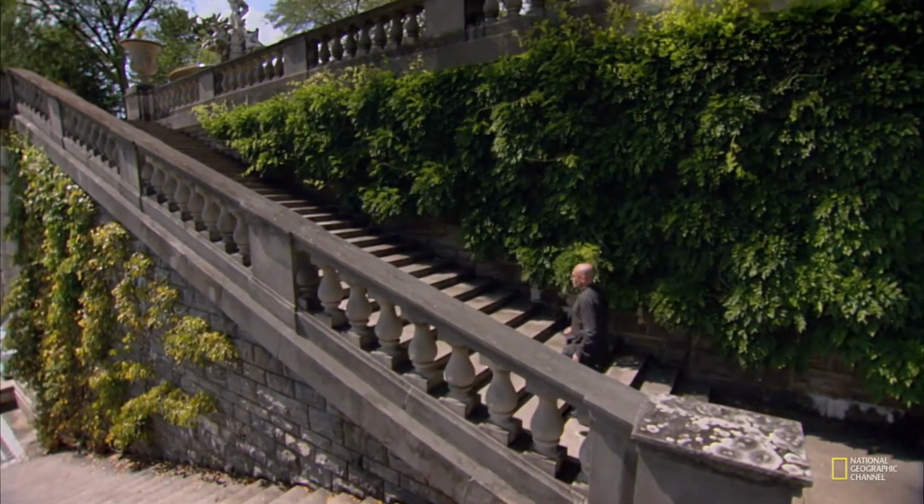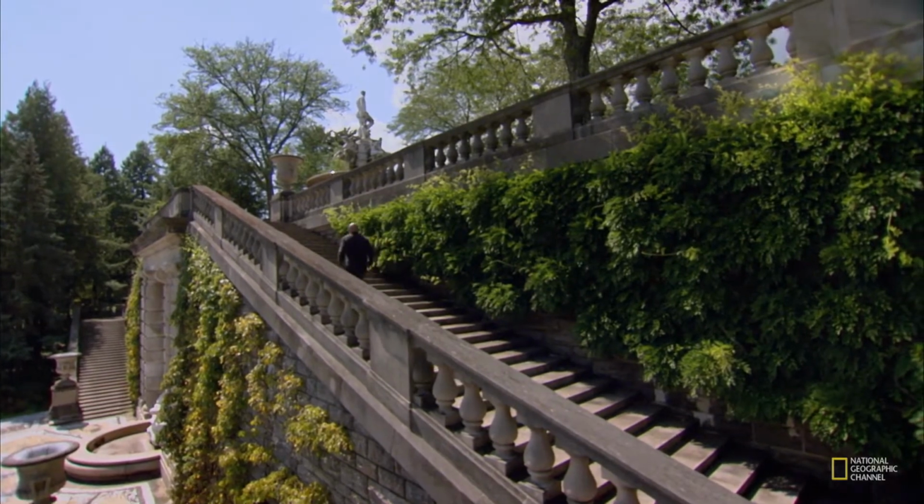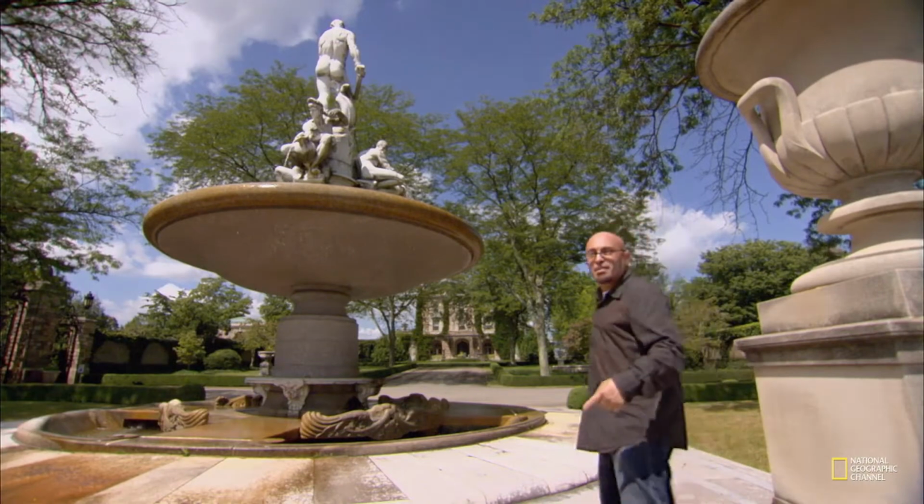Just walking up these steps to the forecourt gives you an idea of the quality and the magnitude of this place. As an architect, I'm already impressed with this build. It's on a truly monumental scale. But I want to see the house, so come on, let's get into the mansion.